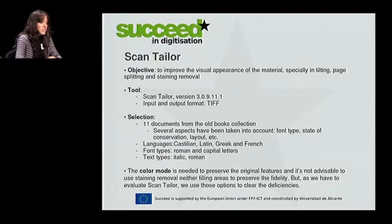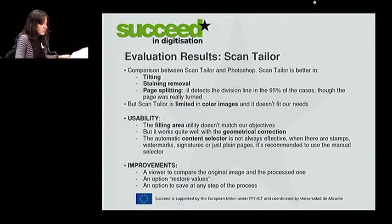So as you know, in digitization, there are 2 types of copies, the faithful one and the digitized one. So the color mode is needed to preserve the original features. It's not allowed to use staining removal, nor filling areas, to preserve the fidelity. But as we have to evaluate Tailor, we used those options to clear the deficiencies. So the results of digitized documents were compared between Tailor and Photoshop.